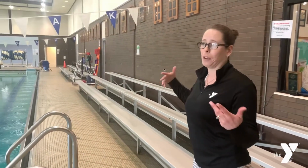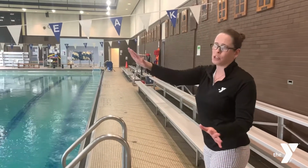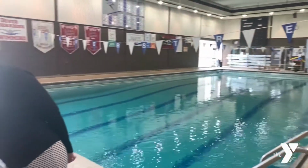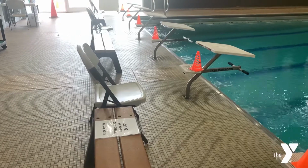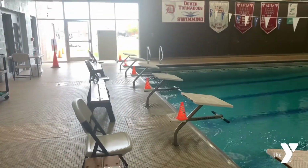Unless we were to have an overflow for some reason, we're going to just leave our benches alone, just the ones that are sitting out and are labeled, okay? So on this bench, they are labeled. This one says this bench is for lane 2. So if you're not sure where to put your stuff, just look for the sign, and you'll know where to place your items while you're swimming.